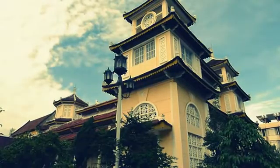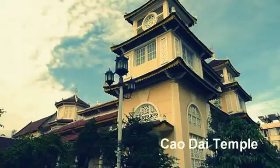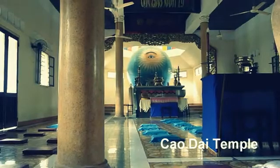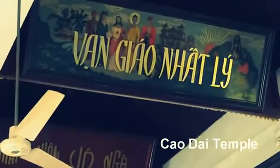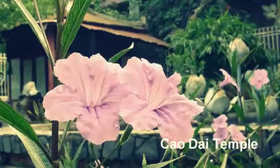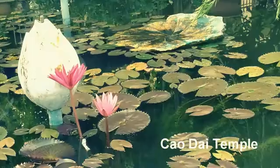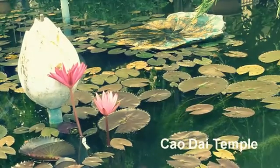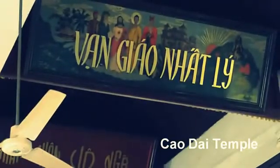At number 35 Hai Phong Street is Cao Dai Temple with similar architecture as the Tây Ninh Holy See, the seat of Cao Daism in Tây Ninh, Vietnam. Inside the main building, there's a sign in front of the altar saying Vạn giáo nhất lý, meaning all religions have the same reason. In the background are the founders of 5 other religions: Mohammed, Lao Tzu, Jesus, Buddha, and Confucius. It's an interesting stopover in Da Nang.